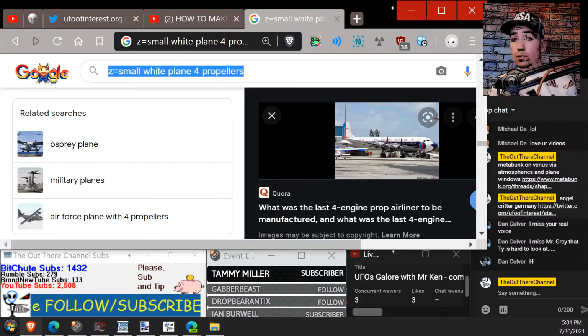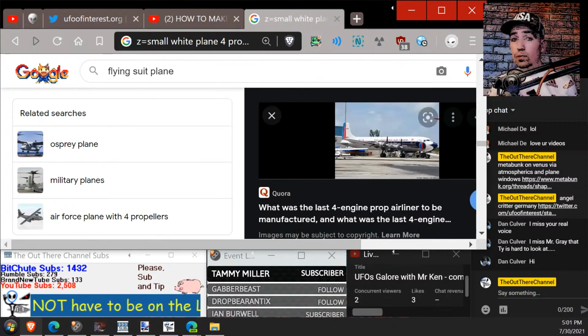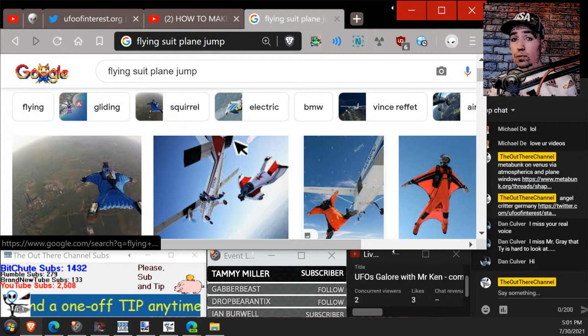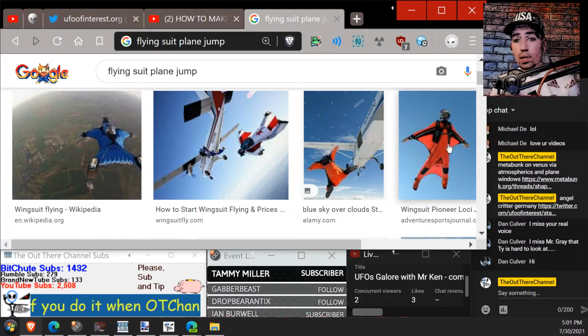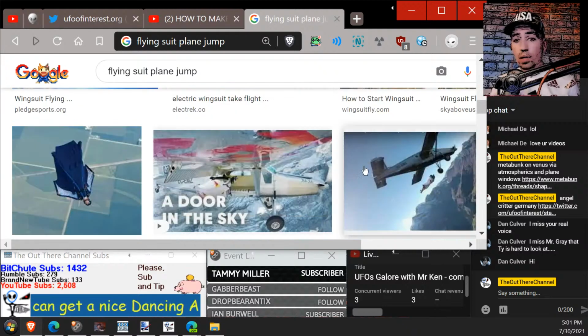Let's see, flying suit, plane jump. See what we can find. Okay, so that looks like a 2-engine one. But you can see how that looked like the image, but the guy had his arms next to him as he was sort of accelerating.